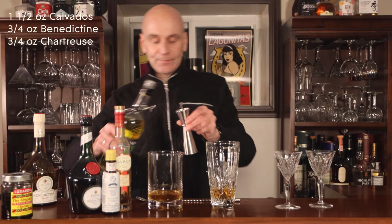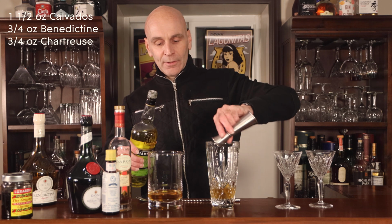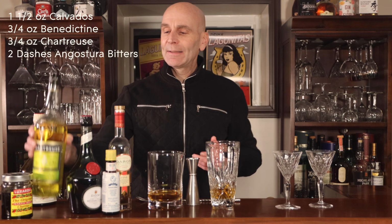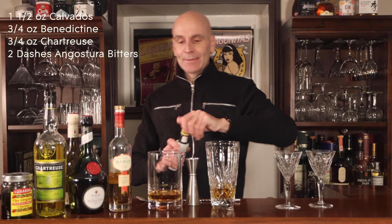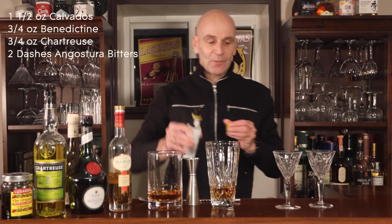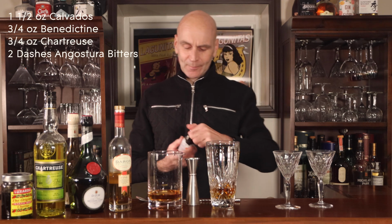3/4 in there, and again 1/4 in the adjusted one. Alright, now in both of them, a couple of dashes of Angostura bitters. Let's get some of that bittering going on in there, okay? A couple of nice dashes. 1, 2, 1, 2. There we go. Sometimes some of it goes in the glass.